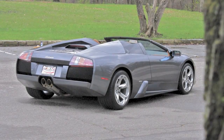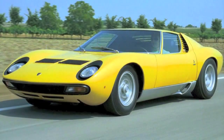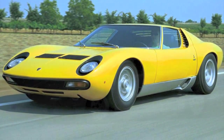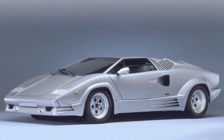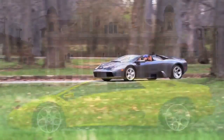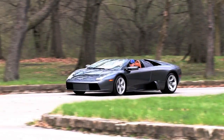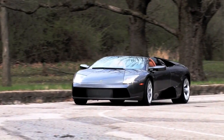The Murcielago represents the fourth generation of 12-cylinder supercars produced by Lamborghini. Starting with the Miura, these have been some of the most outrageous cars ever built. The Countach and Diablo evolved the 12-cylinder model, and the Murcielago is the first model to truly benefit from cutting-edge developments in technology. Definitely one of the most viscerally appealing automobiles to grace the public road.